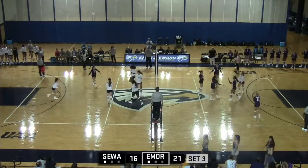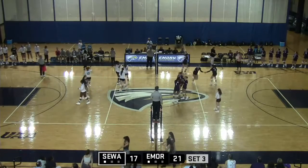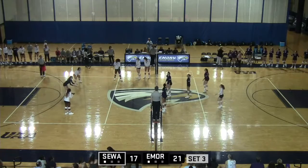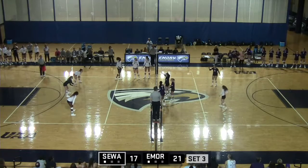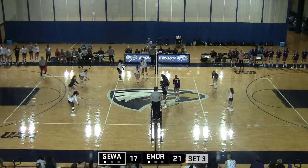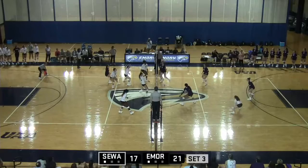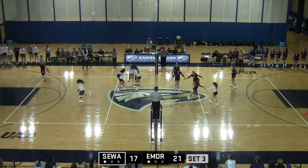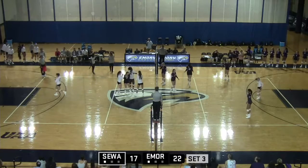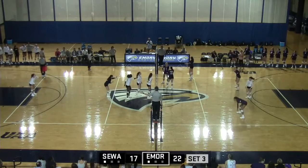That's going to go long. Almost played, but Sewanee thought the better of it. 17 serves 21. Olivia Nichols to serve for the Tigers. McKnight off the block and down. 22-17. The side-out offense has certainly been back on display here, as we're used to seeing Emory do.